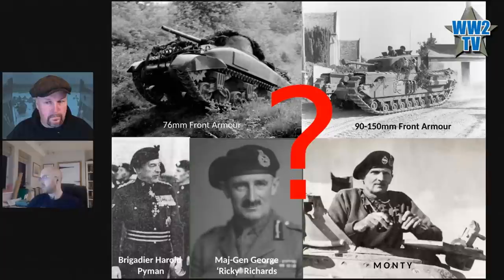Now, there's a little problem with this, which is they weigh the same. And they carry similar guns, but the front armour is a little bit different. Their ability to traverse terrain is a little different. And the driving skills, I'm not taking that.